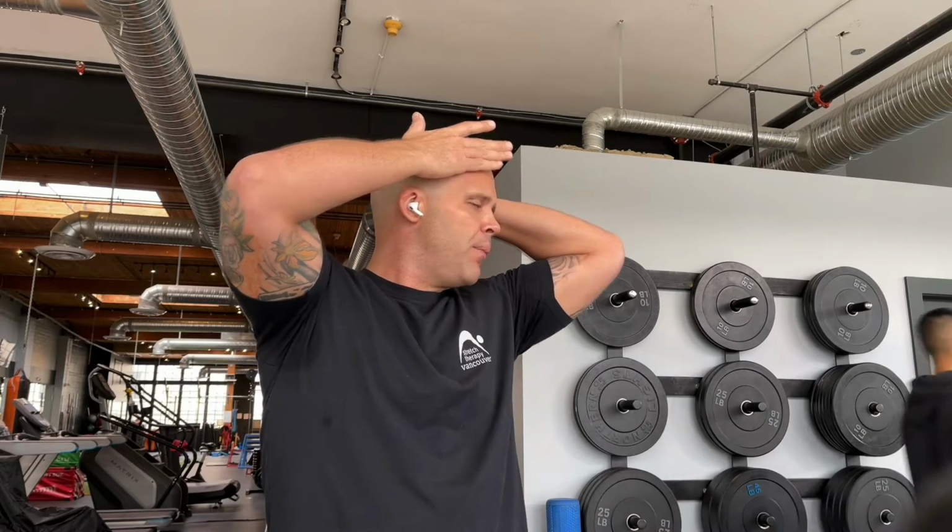Now, if this is a powerful enough stretch for you, you can just hold that position. You practice what's called the hold relax technique, which is very common for stretches. You hold a position, focus on that circular breathing, working your way up to 30 seconds, 1 minute per side, and you can repeat that very often.